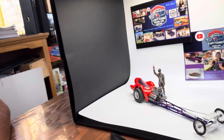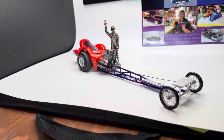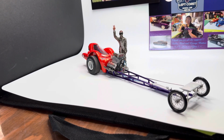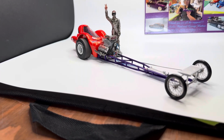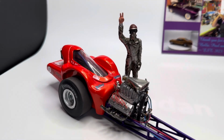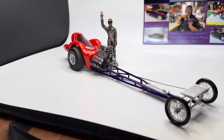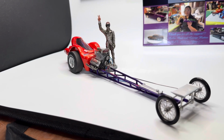All right, everybody, we got Kevin over here. So Kevin was kind enough to bring us a very cool, what do you call this one here, Kevin? It's a AA comp dragster. Very nice. So Kevin here is a phenomenal detailer. Really cool stuff. So we're gonna let him kind of walk us through. So the kit you used or started with?